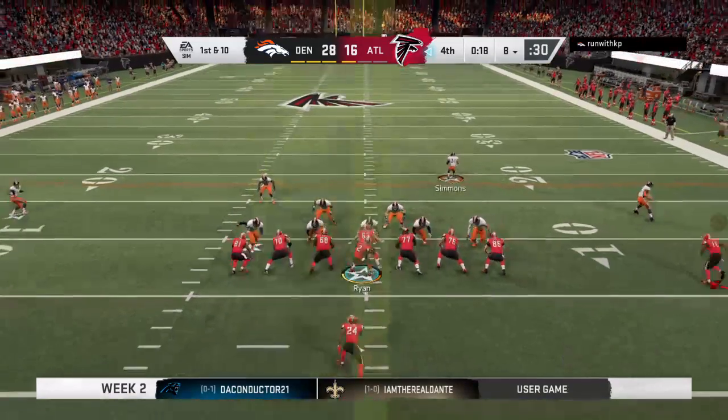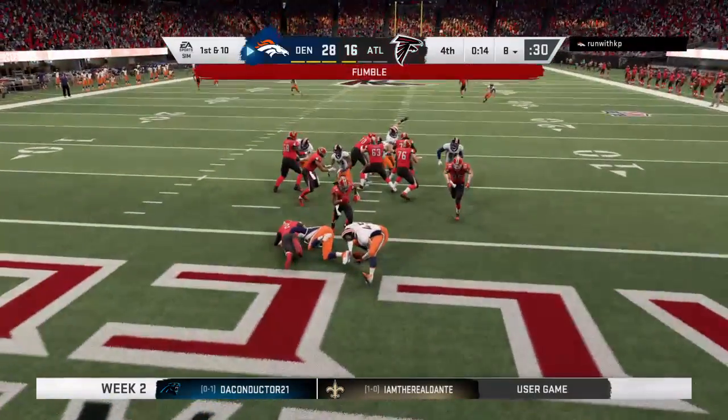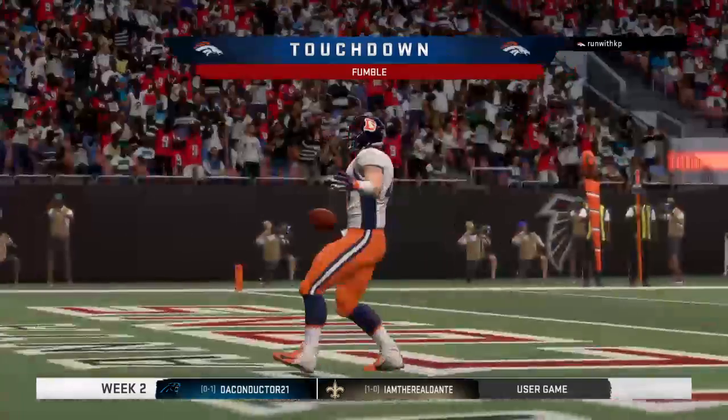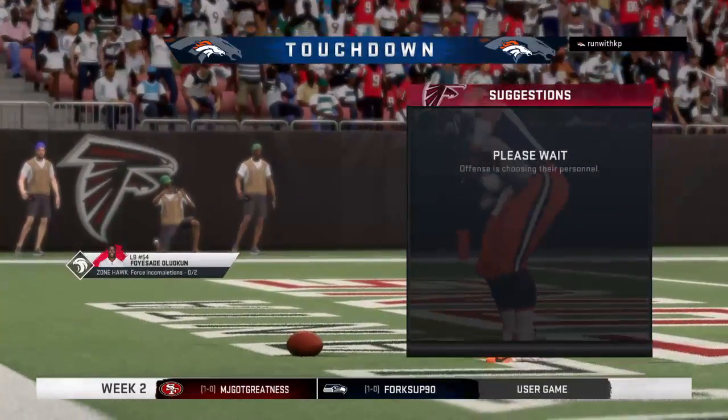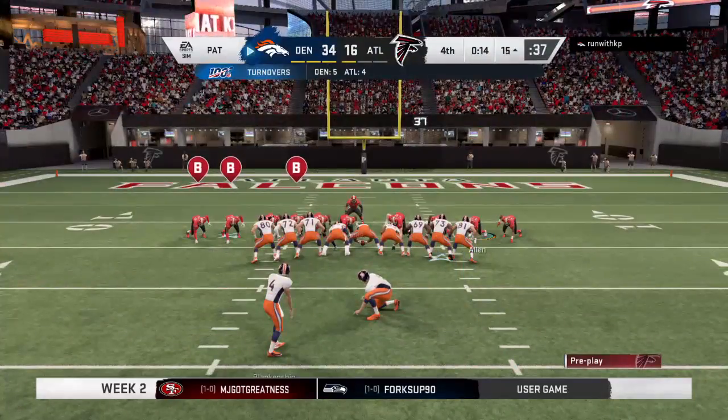They have a little bit of time left here, but this one not going to go their way. And this in trouble, and the ball's out. It's in the end zone loose. And what else could go wrong at this point? This is going to be a defensive touchdown as they keep piling it on.